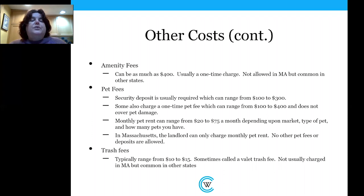If you have a pet, there's a variety of fees that can be charged. Usually you can be charged a security deposit, which can range from $100 to $300. Some places also charge a one-time pet fee, which can range from $100 to $400 and does not cover pet damage. The monthly pet fee can range from $25 to $75 a month, depending upon the market, the type of pet, and how many pets you have.